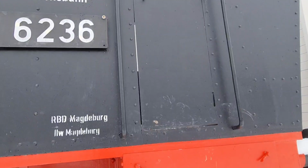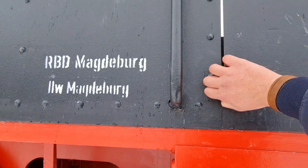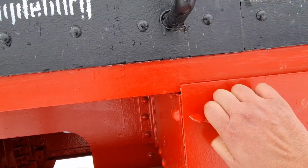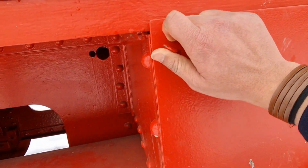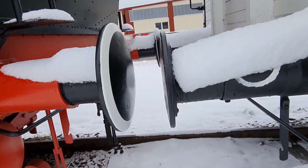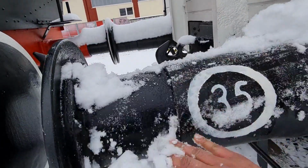So this is pretty high. I don't think I could climb it. Okay, I could not open it, it's stuck. All I could do is open this one, but there is nothing actually inside. So how about these fluffy ones? How about I clear them off?